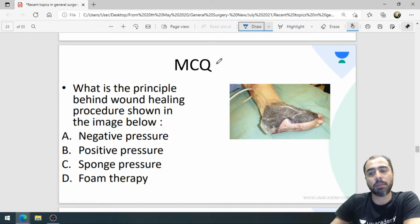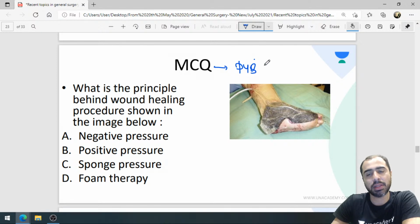Okay, this is also a PYQ. I won't spend too much time on this. This is an AIIMS PYQ. Also a NEET PG PYQ.